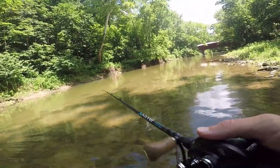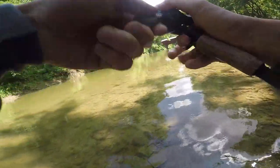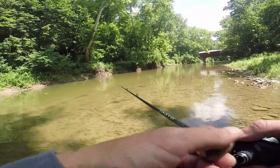Okay, I put my little whopper plopper on, the 90 size. I'm just gonna make my way back to the car, which is pretty close. I just got a hit on this thing though. It came up and bumped it. So I'm just gonna roll with this until we get back.